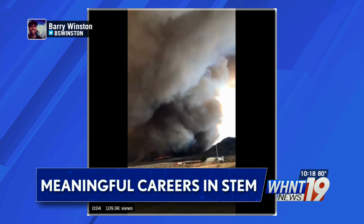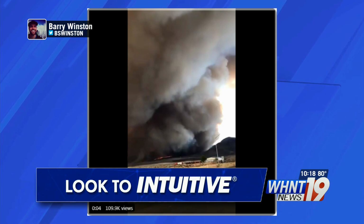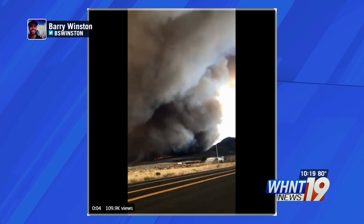So this is the scene from the Loyalton fire near Reno, Nevada. And what you're looking at is actually called a firenado. The National Weather Service points out that the potential for a blaze is high and responders should use extreme caution. And meteorologist Christina Edwards is joining us now to explain more about a firenado.